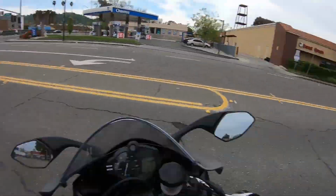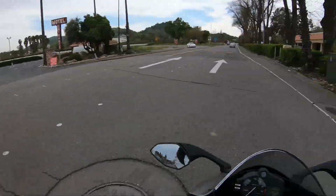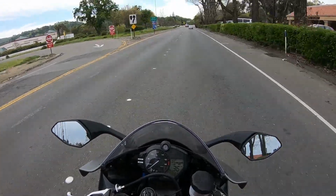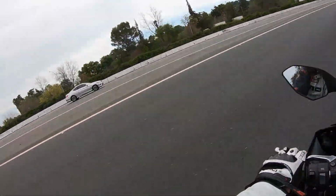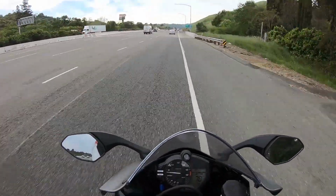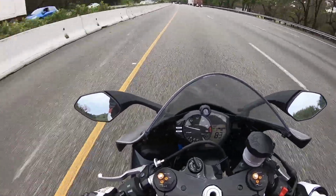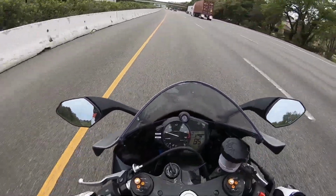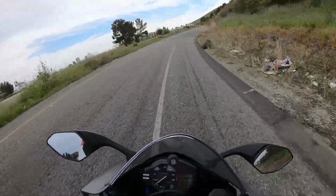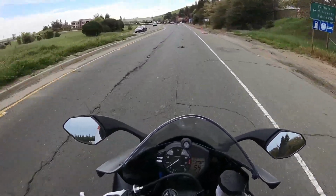Oh god, it's so quiet. So like I said, I'm really not gonna go too crazy right now. Shifts butter smooth, leans butter smooth too. You guys are going to hear a lot of wind right now. I'm not even going to bother trying to talk over the wind. I'm just going to get off this highway because this highway is absolutely atrocious. Oh yeah, brakes are way better than my R1. Then again, this bike is newer, and I beat the shit out of my R1.